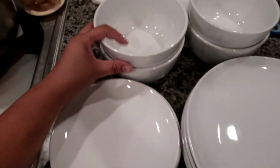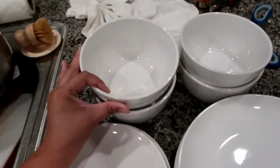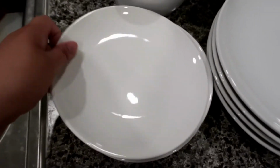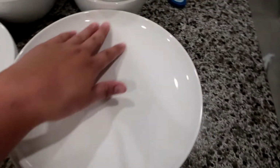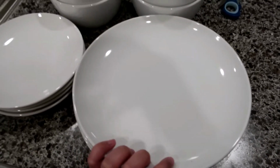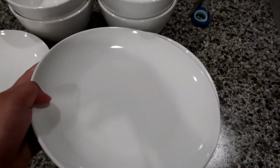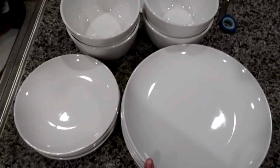This is what the bowls look like. They're really deep, so it's good for soups. So 4 soup bowls and this little plate, 4 of these and also 4 of these big ones, which is really good. And they're pretty thick and heavy too, so it's just good. So yeah, this whole set is only $25.